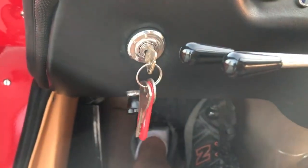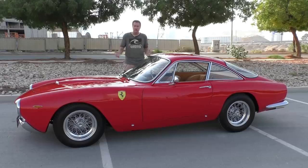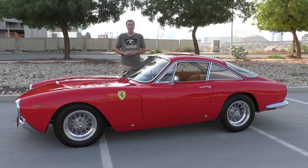So those are all the cool features of the Ferrari 250 GT Lusso. Not as many interesting quirks as some of our modern cars with more gadgets, but it's still pretty interesting. And now it's time to get out on the road in the Lusso.